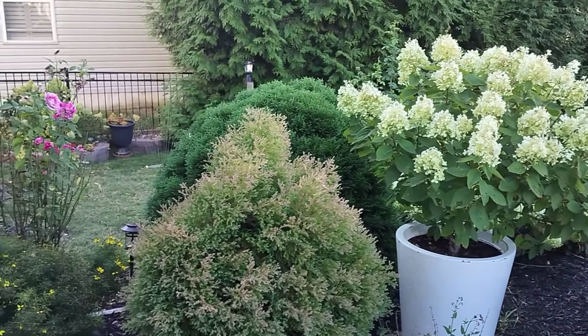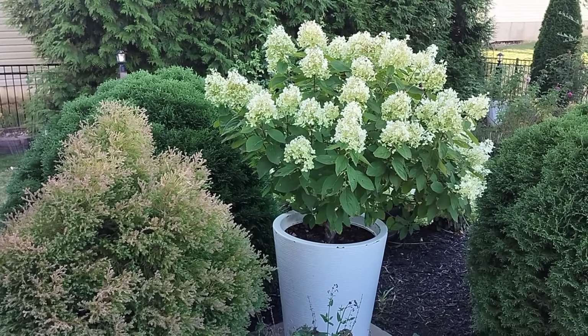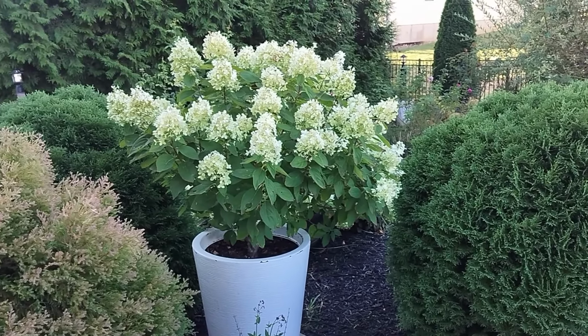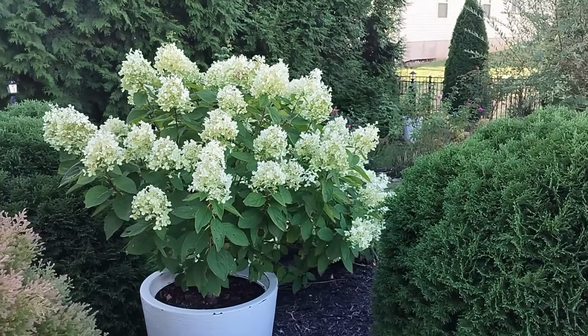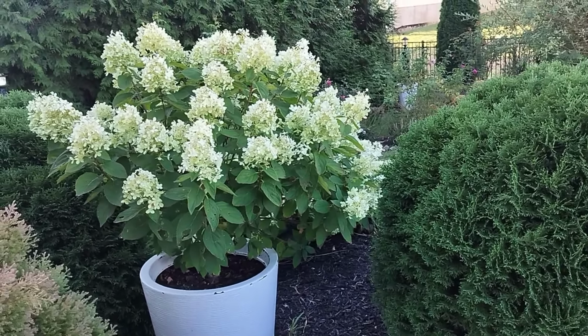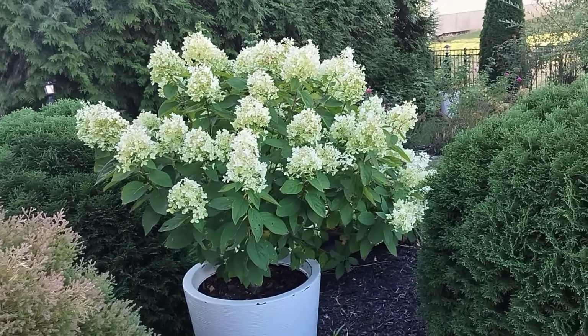But before we do, let's take a quick brush up on the plants right here in the back garden. Limelight hydrangeas in containers are still beautiful. Remember, these are the ones that started blooming almost 4 weeks later than the ones in the front. So we've got fresher blooms back here, which is cool.